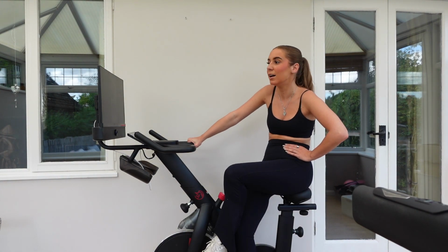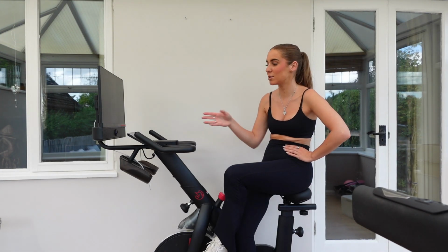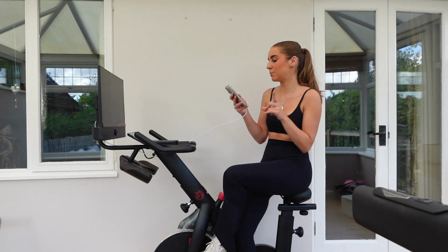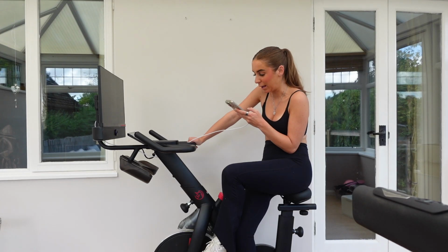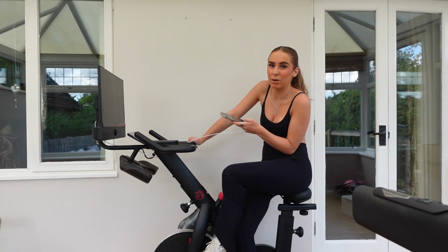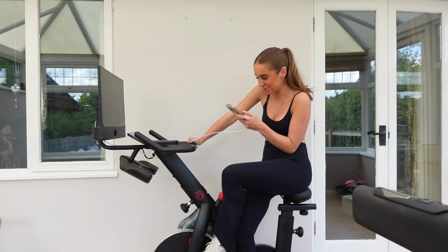Like on a Friday night, I could do an Ibiza club hits themed spin class, which sounds so fun. But today I think I'm just going to do a 30-minute breath regulated basic ride, because I feel like that's quite a nice one for Monday morning. However, I have just seen on here they have a 20-minute Halloween Western ride where the guy's dressed up like a cowboy. So I will be doing that in October. Like I will be doing Halloween themed cycles, which literally seems so fun.